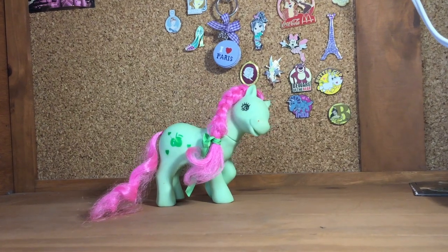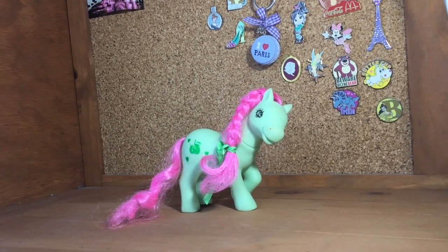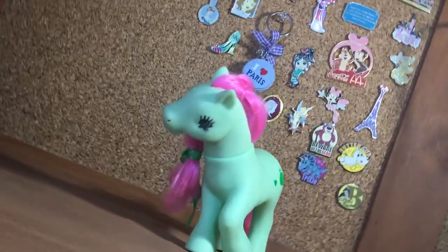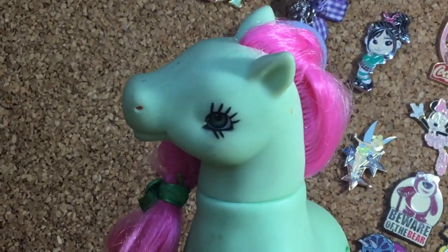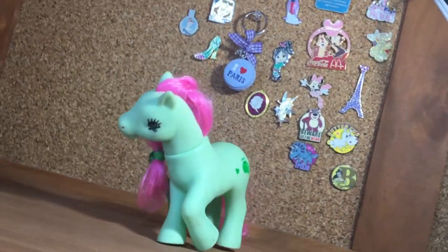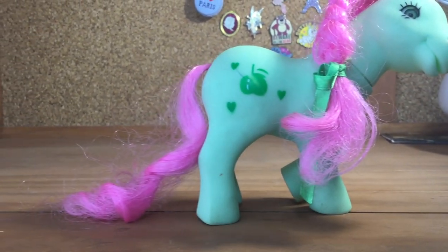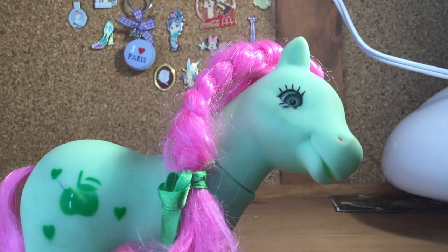Okay, so this is Little Miss Apple Ciroc Vodka, but for short we just call her Apple. She definitely needs a spa day. Even though she's not a real My Little Pony, we still took her in, but you didn't hear that from me either. She has gorgeous hot pink hair and green fur, but she needs a little scrub-a-dub-dub.